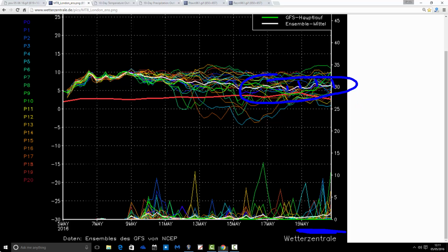Whilst we do have these cooler members creeping through for later next week, and some of them are quite significantly colder as well, they are outliers at the moment. It looks like the general trend of the ensemble is actually keeping above average.